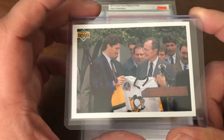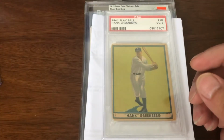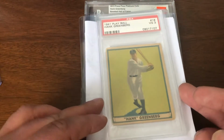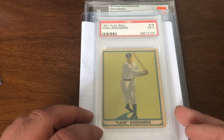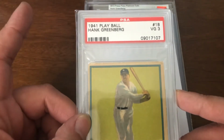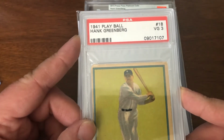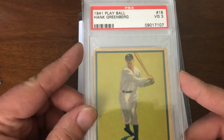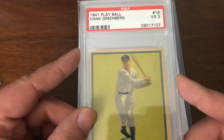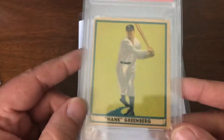Now, the one autograph I am familiar with would be Hank Greenberg. But first, we're going to start with just a slab. Now, this was a Facebook purchase, and this is actually a replacement for me. I had traded my SGC 3 41 Play Ball to Michael Shane, and this one popped up for a very reasonable price on Facebook, so I happened to jump on it.